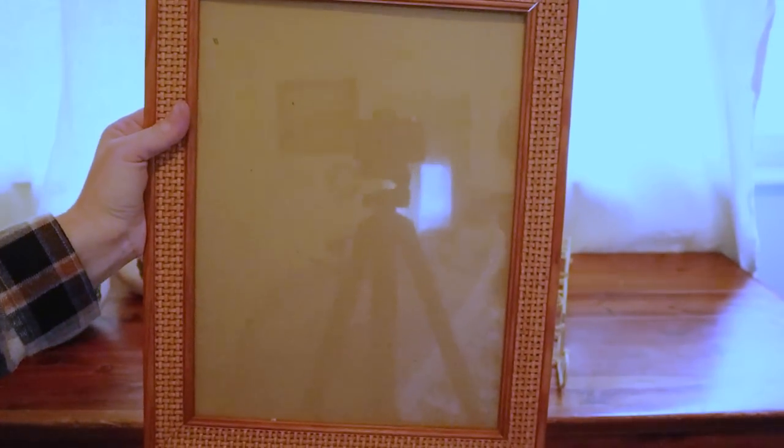I also grabbed this really nice frame. Now, this one isn't actually antique, but I love the rattan on the side of this. I might actually end up keeping this if I don't upcycle it. It's just in such nice shape. So I might get a picture printed of my family and use this one because I really, really like the style of it, and it's in great condition. I paid $1 for this.